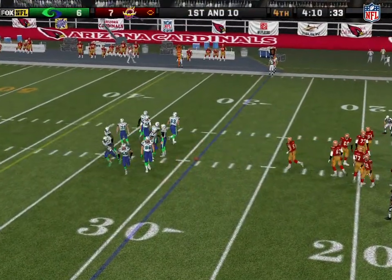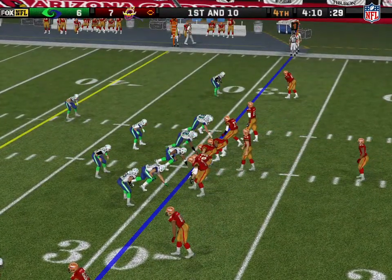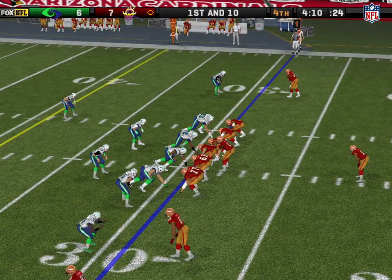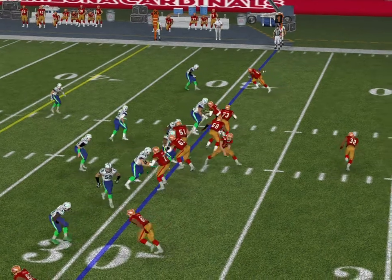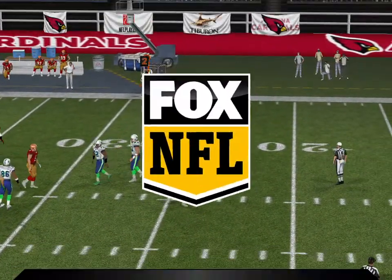Ball on their own 29. Ball on the 29-yard line. One back. The visiting team with a four-man front. Play to the right. Number 52 is there on the stop.